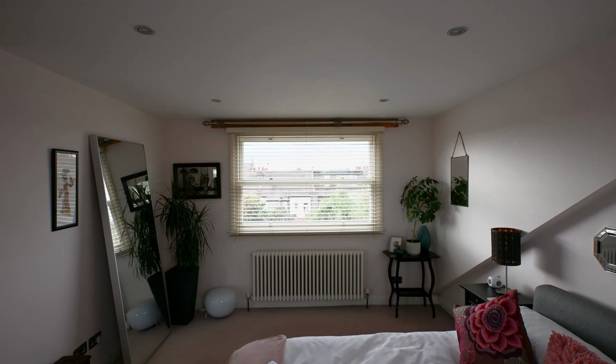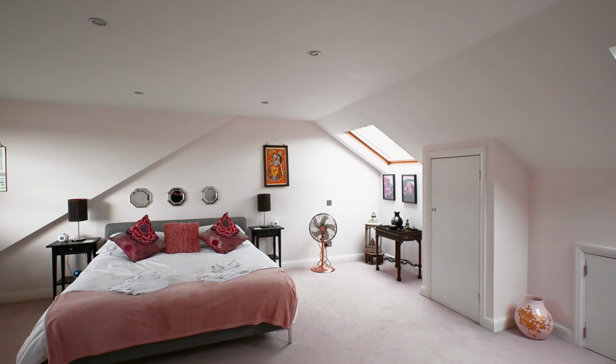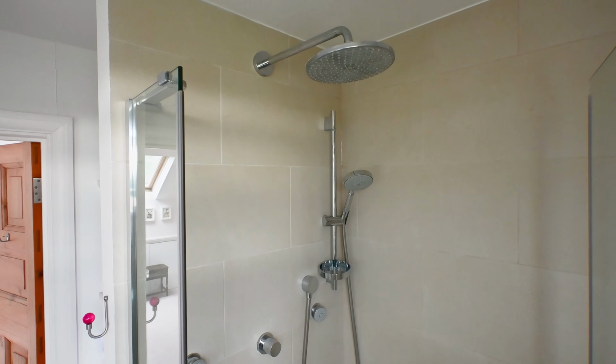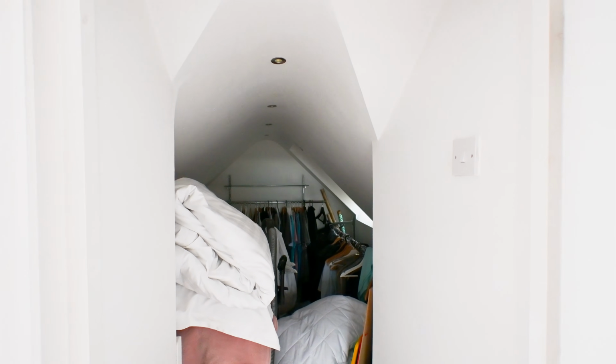An alternative which many people do instead of having this window here is putting in a set of double doors and a Juliet balcony to increase the amount of light that's let into the room, but also to enjoy the evening sun. Another advantage of having a box dormer up here is that instead of having a tight, cramped bathroom, you're able to have a full height shower and a spacious, usable bathroom up here as an ensuite. Two things the owner has done since living here is installing these 2 roof lights and creating a walk-in wardrobe that's neatly tucked away.